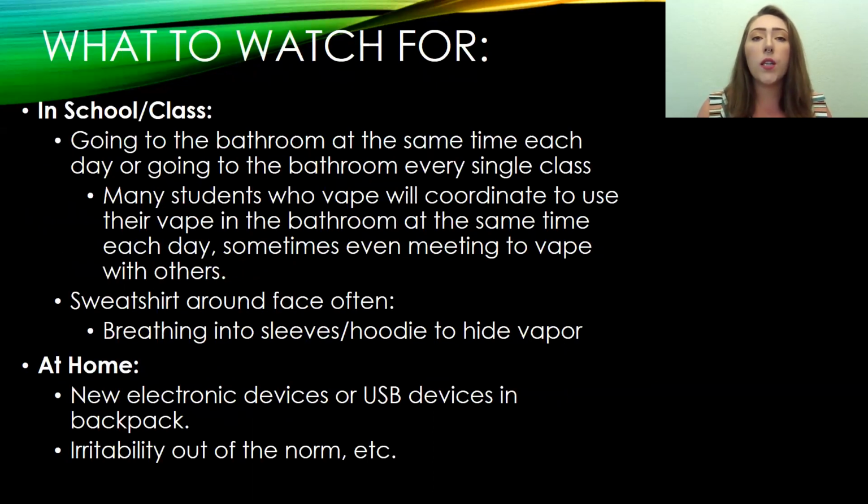Now, in regards to class and maybe actions here. For educators, if you have a student who's constantly going to the bathroom at the same time every day or every single class, something to keep an eye out. Many students do vape, or many students who vape coordinate with other vapers.